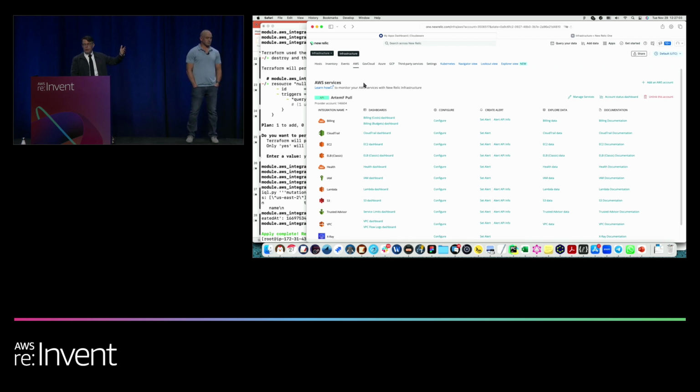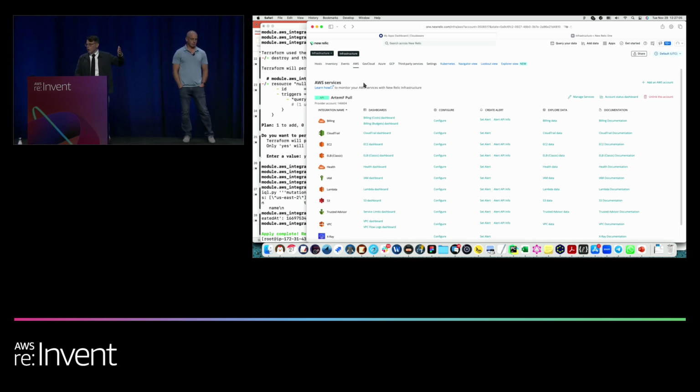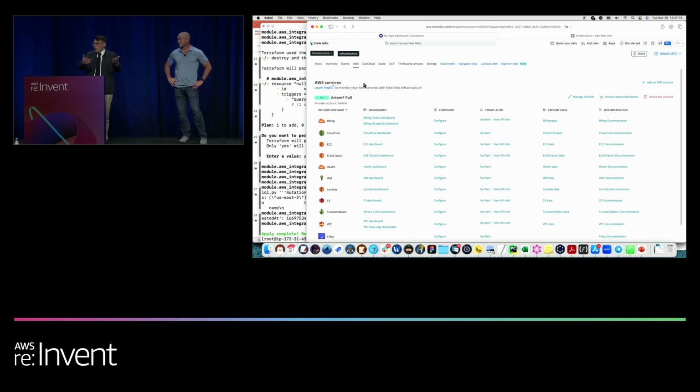And you can enable things. Let's say you're doing some regression testing or performance testing. You spin up your New Relic, your AWS account, your infrastructure, your alerting, you do the whole thing. Then once you're done, what's the point of collecting that CloudWatch data if you're done with testing? You just do a Terraform destroy and the entire thing gets destroyed. The IAM role goes away, the alerts go away, absolutely everything goes away.